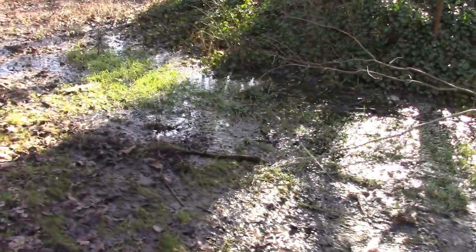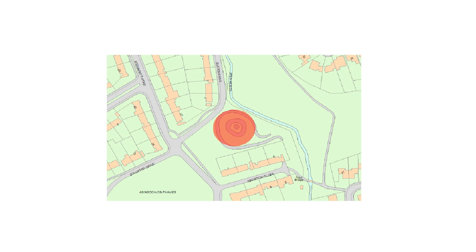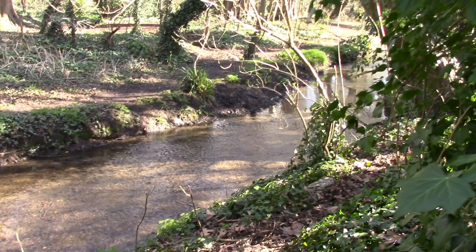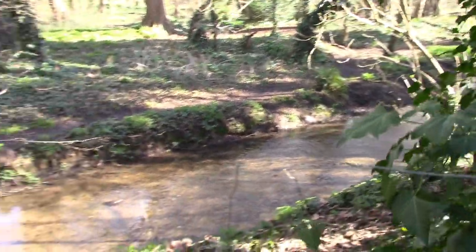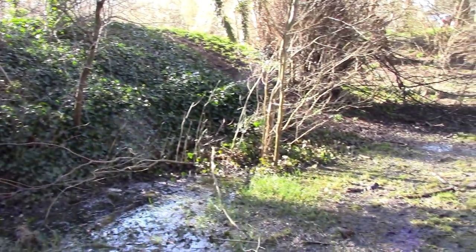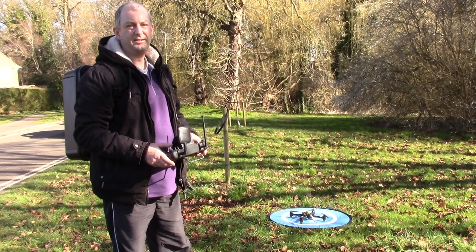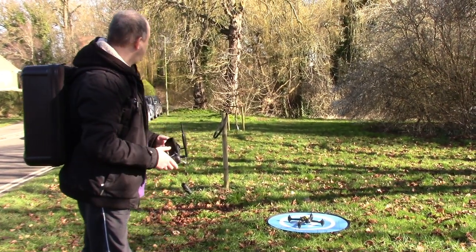Still looking quite wet here. And there's the stream, it goes around it, still there. Sturt Stream ends up at the Thames at the end on the outskirts of Abingdon. So there's the stream, and there's the Fitzharris Castle site. Right, here we are at the Fitzharris Castle mound, so let's see what we can see.